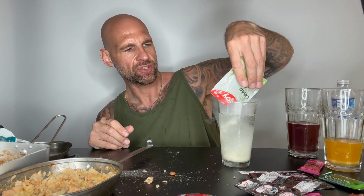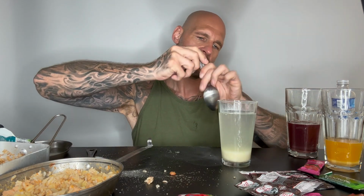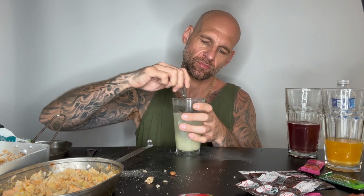All right, this is their isotonic drink. Nice light color, very citrusy smell. Ooh, super tart in a good way, sweet and tart. Wow, really good. It's lime, but it's almost like a lemonade. Really delicious beverages from the Brazilian MREs.